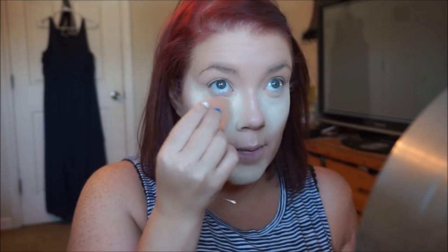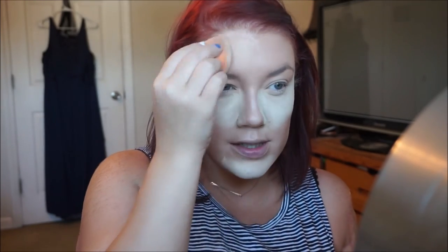I'm not really gonna bake with this stuff. When somebody talks about baking in makeup, it's like an old drag queen trick, and they would pile on the powder anywhere that they did not want their makeup to budge. I'm gonna set my wrinkles too because they're really pissing me off. So just a light amount right there. I think I just set the wrinkle.